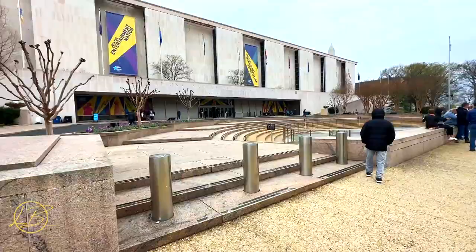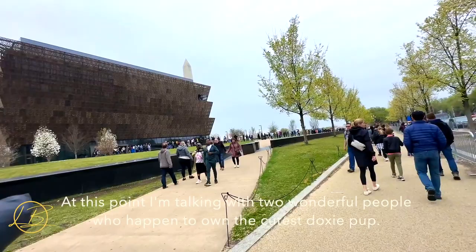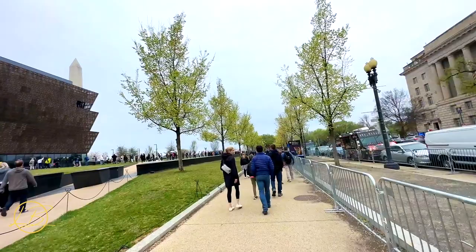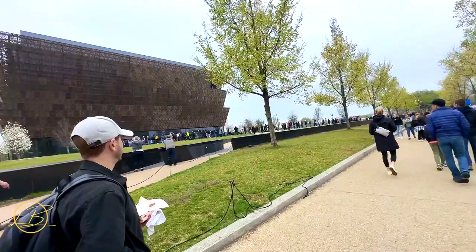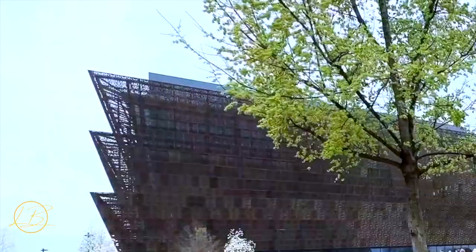So this is the National Museum of American History. That's amazing. And this is the African American Museum, I believe. Yeah, National Museum of African American History and Culture. And I guess you still probably have to sign up for a time if you want to actually go in. Oh, okay. But it's amazing. Sorry, not trying to film you, if that makes you uncomfortable.